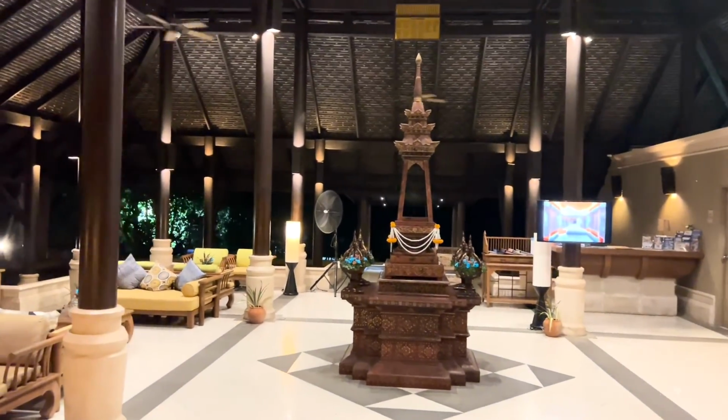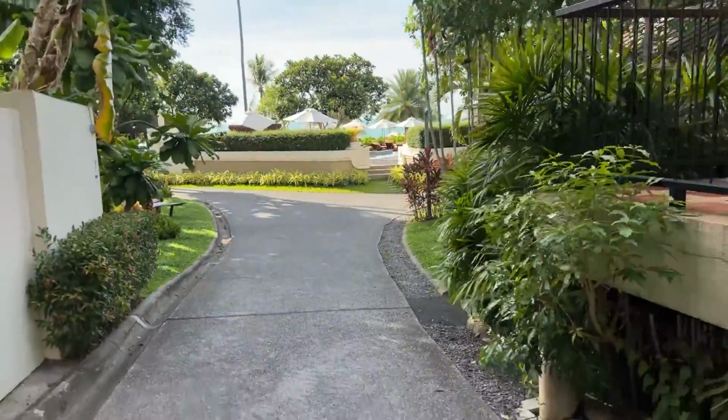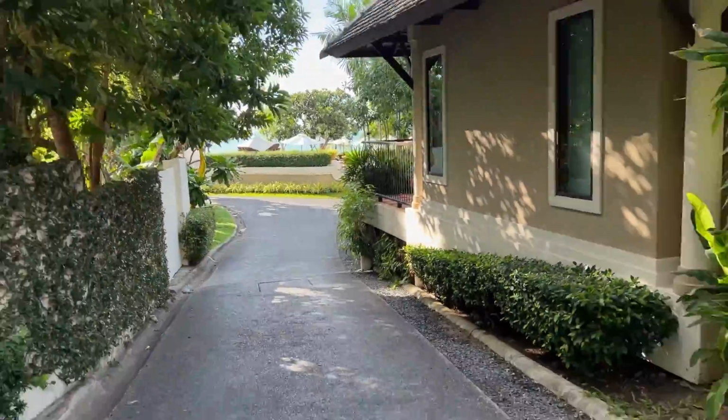The villas themselves, some are connected, some are not connected. The most connected will be two side by side, but overall, I want to take a look at this boutique resort for what it offers.